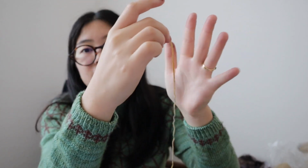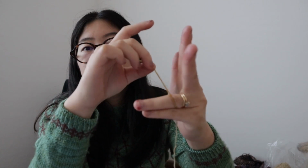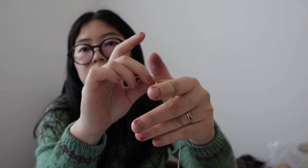So I was doing that for a little while, and then I got used to holding my yarn on my left hand. And so after that, what I was doing before I frogged it was holding it in between every finger. So I would put it over my ring finger, under middle, over forefinger, and that was how I would tension it. And that has worked out for me so far. I have nothing to show for it, but that is my new little Continental thing.